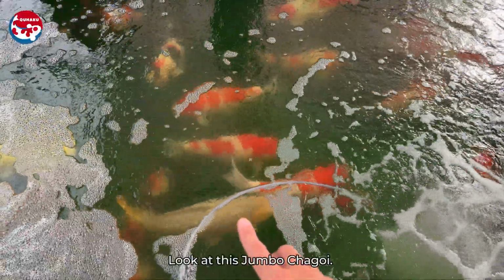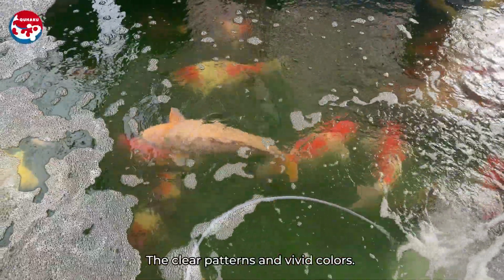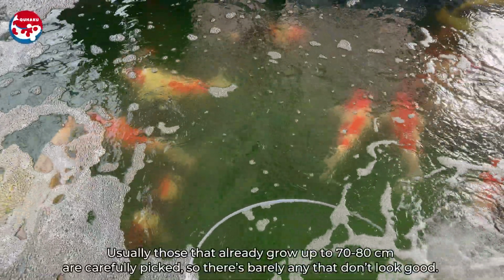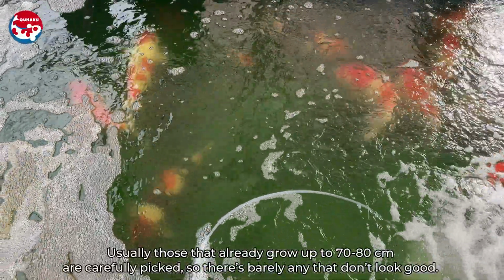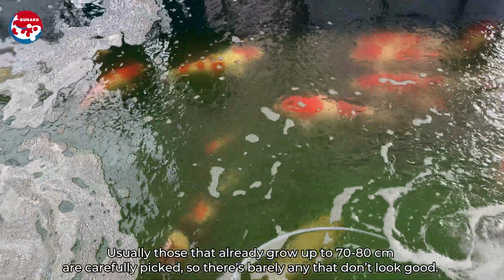Look at this jumbo chigoi. Also that kohaku, the clear patterns and vivid colors. Usually those that already grow up to 70 to 80 centimeters are carefully picked, so there's barely any that don't look good.